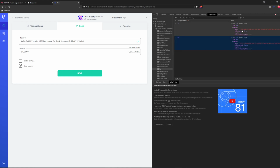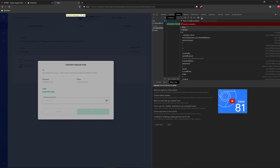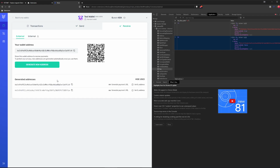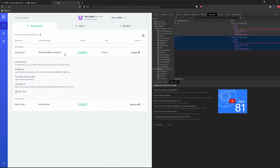Okay, so this is encrypted with your spending password. So you can see here, if I type the wrong spending password, I'll get an error saying that I had the incorrect password because it'll fail to decrypt. Okay. So this is nice because it means that even if somebody hijacks my computer, they can't easily steal money from me, right? But they can still see my financial history, right? They can see how much ADA I have, and they can see all the transactions I've made over time.